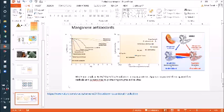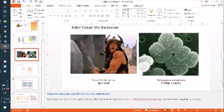So maybe if we were able to get to Io and explore some of those lava tubes, maybe we'd find something that looks like that. Hopefully we're not going to find something that looks like that. I would be thoroughly terrified if Conan the Barbarian kind of jumps out from around the corner on Io.